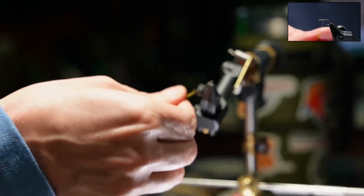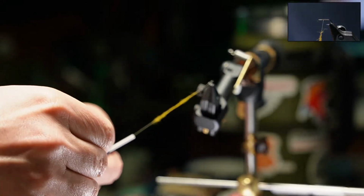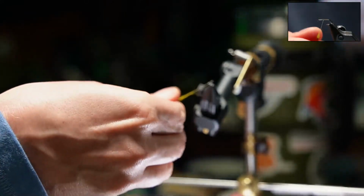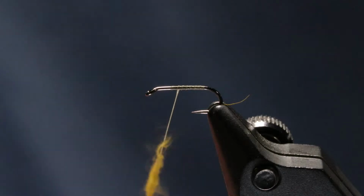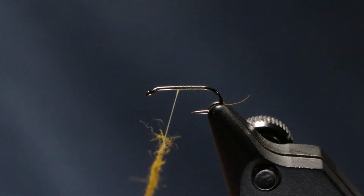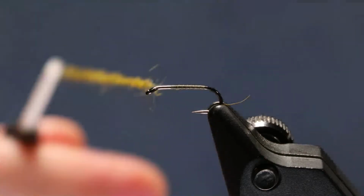I think it'll be a good one because it's just an easy tie, and it's durable. But dude, it's so darn easy. It's no big deal. Just whip it up in whatever color you want. The caribou is a very dun-y color. All right, so I'm gonna do a trick.